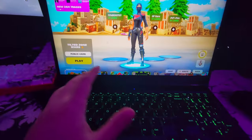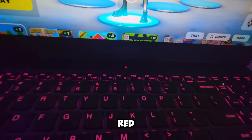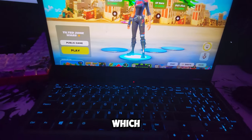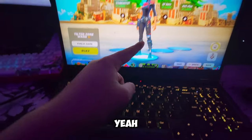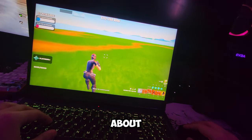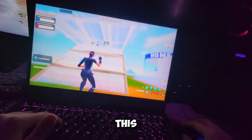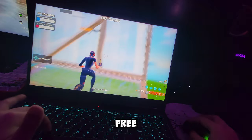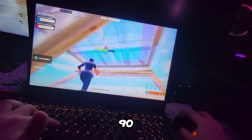Loaded into a game, we're actually going to click FN and Q and turn on the red mode, which is the maximum performance mode. This gives you max power unlock, which I believe is over 100 watts for the GPU, and then we should be getting really good FPS. So right now we're running about 230 FPS. I don't know if you can see it from this distance, but honestly, even while free building, what are we running while free building? Like 190.